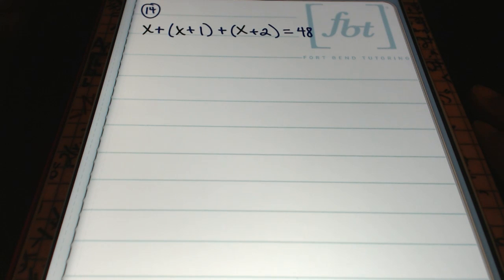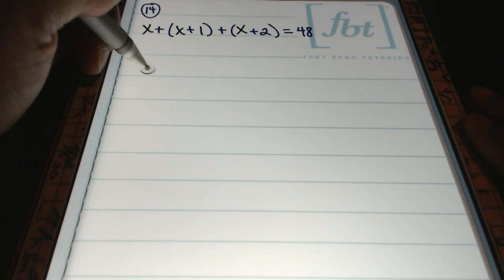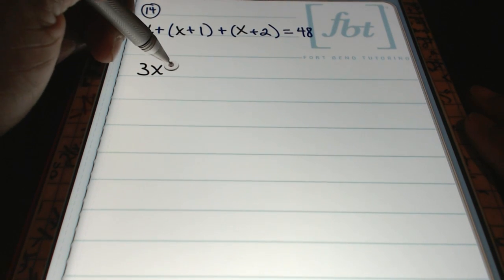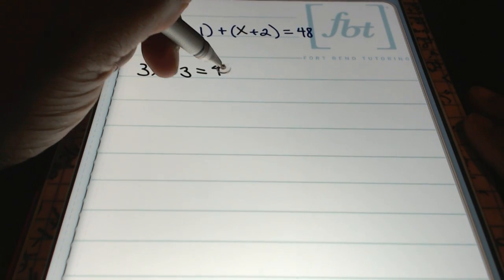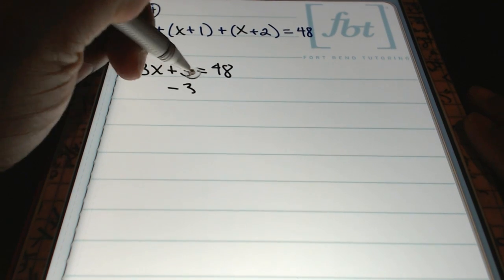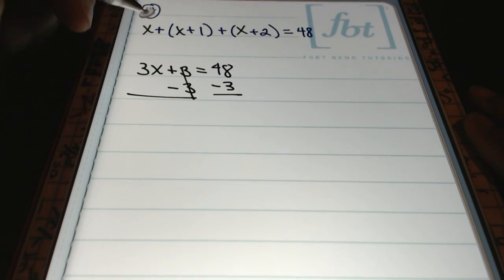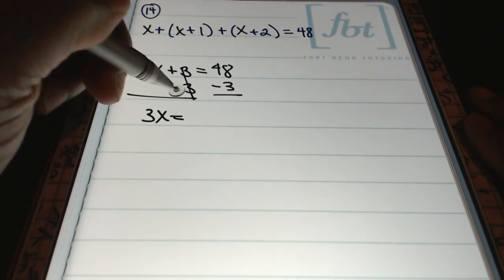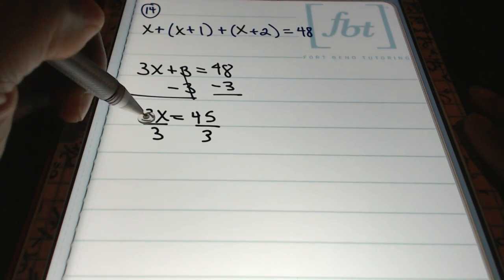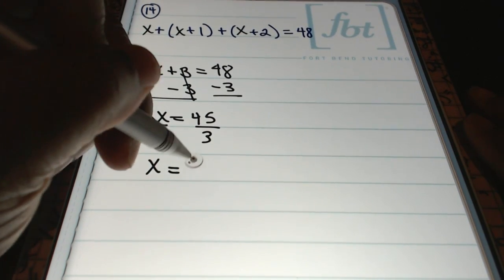So let's go ahead and combine our like terms here. We have x plus x, guys. That's going to be 3x. Just combining our like terms together. We can also combine the 1 plus the 2. That gives you 3. This equals 48. Let's continue to solve this by subtracting 3 from both sides of the equal sign. From here, we have 3x equals 45, and then using the division principle of equality, you'll end up with x equals 15.